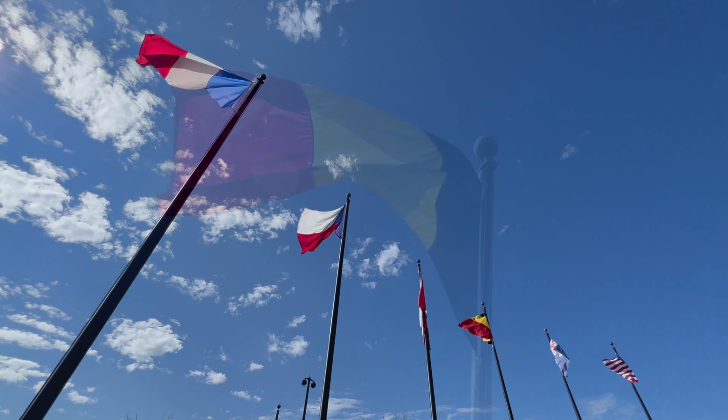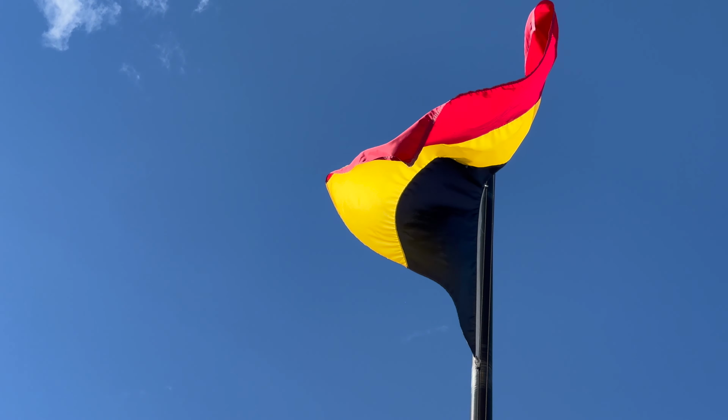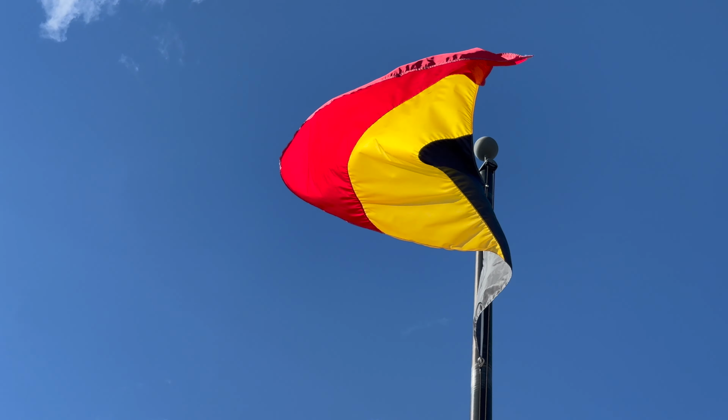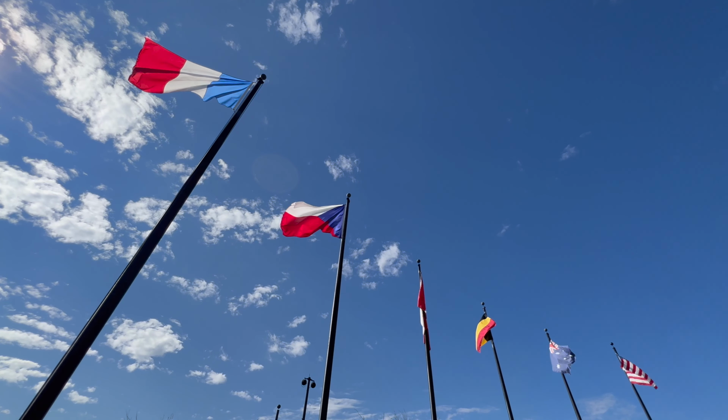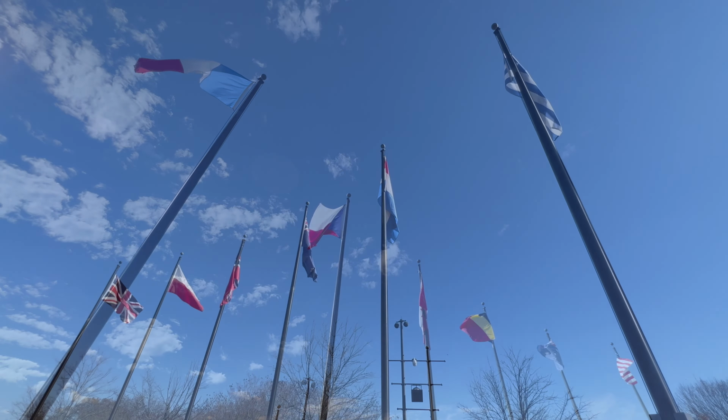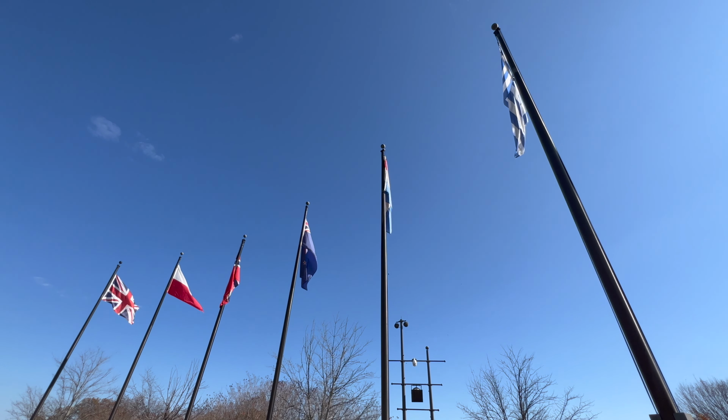So Australia, the next one is Belgium. So many times I have visitors want to say, oh, that's Germany. I'm like, really? Think about that one. No. Canada, as close as you can get today to Czechoslovakia, then France. On the other side, Greece, Netherlands, New Zealand, Norway, Poland, and the United Kingdom.